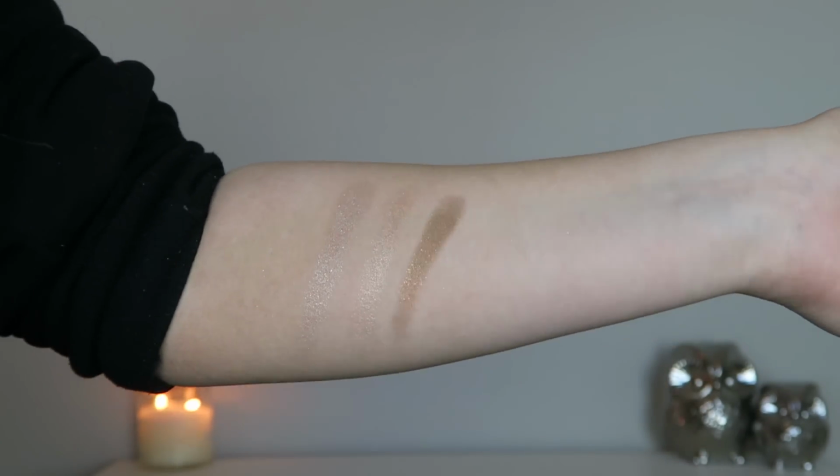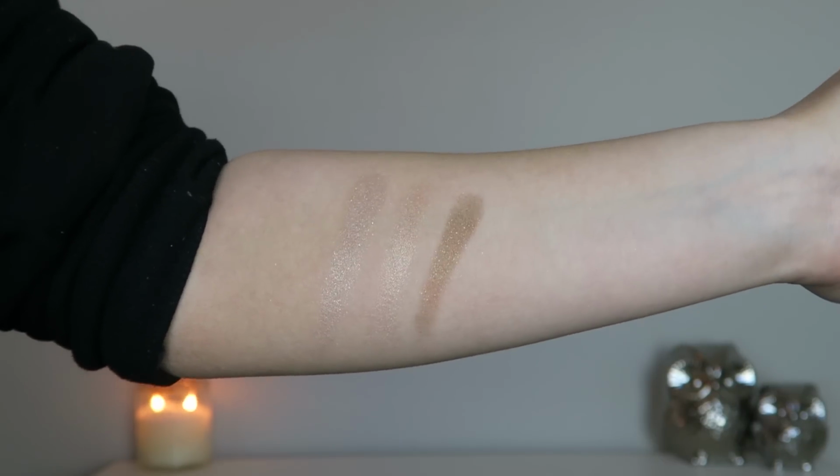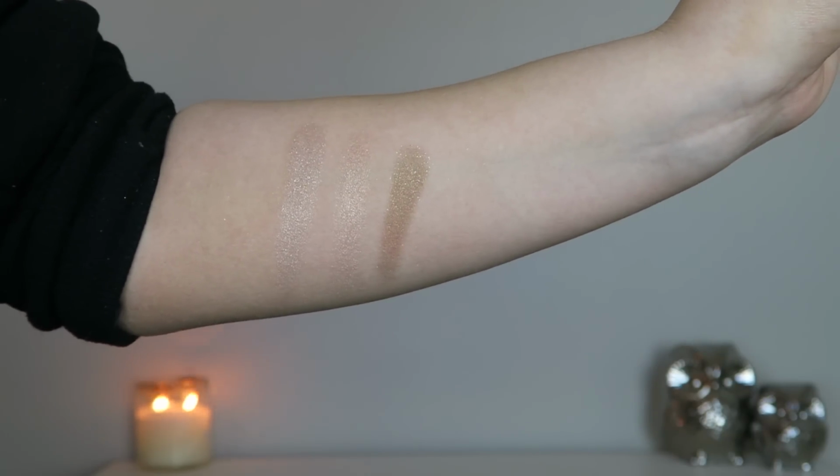This color all over the lid, blended out slightly with a matte bronzer or matte crease color, would look absolutely amazing, and I wear it quite a lot. It is really, really pretty, and it is also a metallic finish.